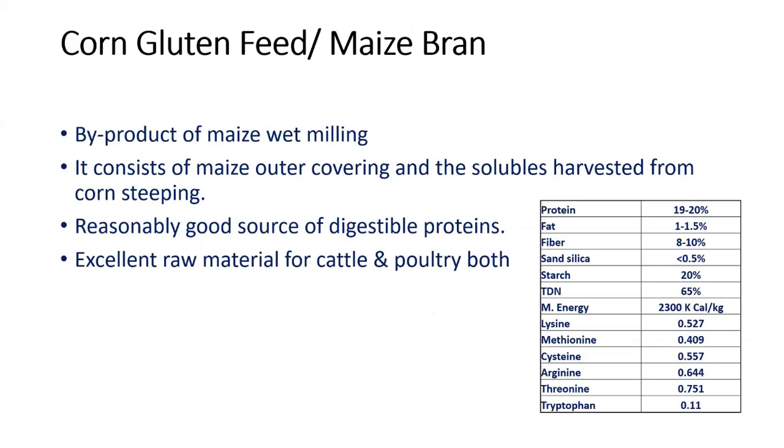Then in India, we have maize bran, or you can say corn gluten feed. It is a byproduct of maize wet milling, and it consists of the maize outer cover and the solubles harvested from the corn steeping. It is a good source of digestible protein, good for both cattle and poultry. Its nutritional value: protein 19 to 20%, fat 1 to 1.5, fiber 8 to 10, TDN 65, and metabolic energy 2300 kilocalories. It contains lysine 0.52 and methionine 0.4, so it is a good source of amino acids also.